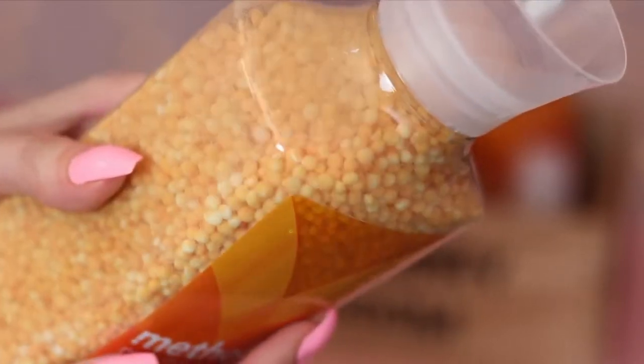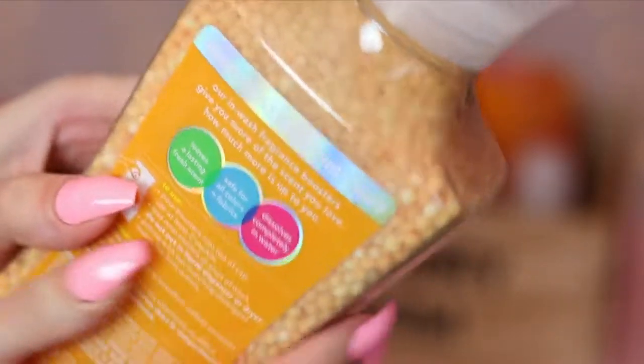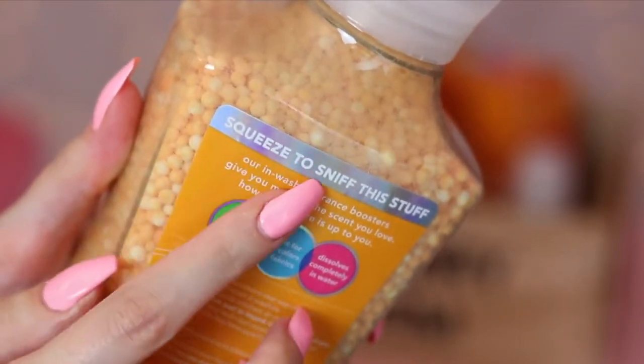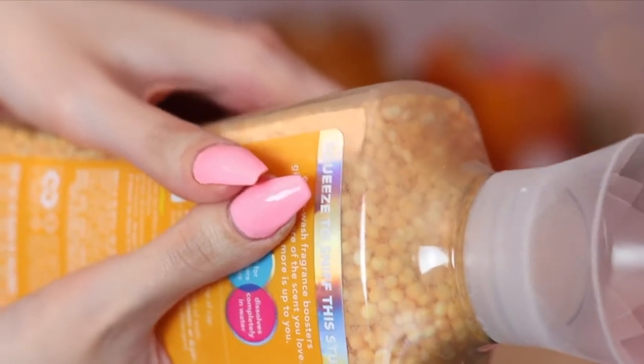They're so small and so light. Look at how tiny they are. They're just like little gems or little jewels. Squeeze to sniff the stuff. So you can hear the air puffing out.